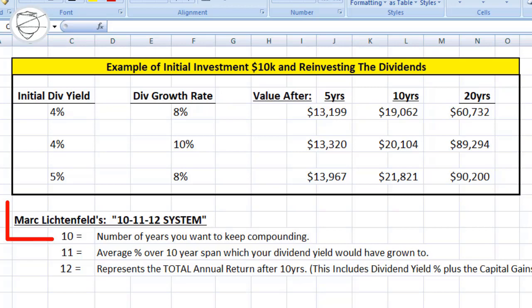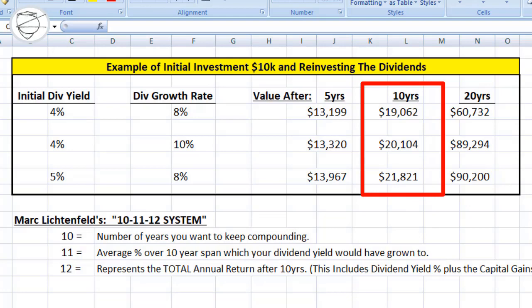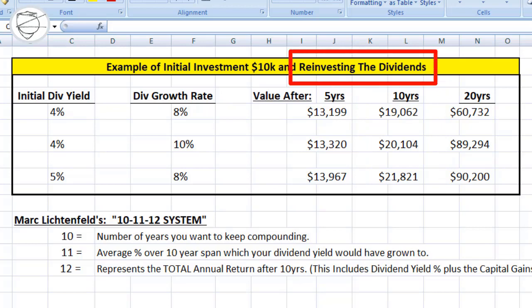And again, his system is the 10, 11, 12 system. The 10 is the number of years you want to keep compounding. I always make that little analogy, that little snowball. So technically, if you follow this strategy, your initial investment, you should be able to double it within 10 years. But remember, it's only taking into account reinvesting dividends.